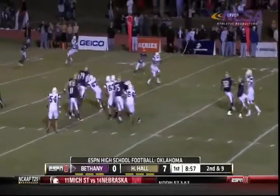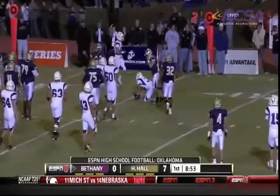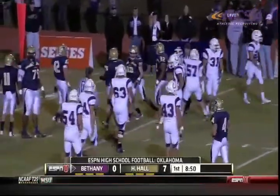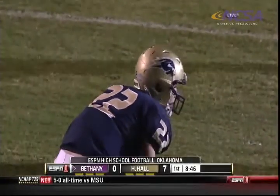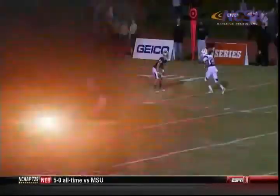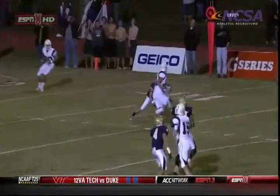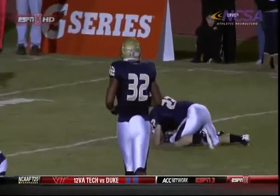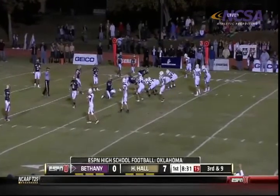2nd and 9, Claiborne. The pass is complete to Brett Gilstrap, but Gilstrap gets tackled at the line of scrimmage by number 22, Brandon Mose. This time Heritage Hall did a great job coming off the edge, leaving an uncovered receiver, and then the corner, Brandon Mose, number 22, comes up, and as I mentioned, great open field tackle in space right there, forcing another 3rd and 10 for Bethany inside Heritage Hall territory.